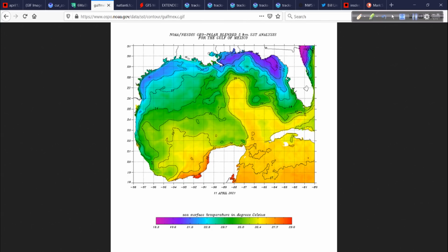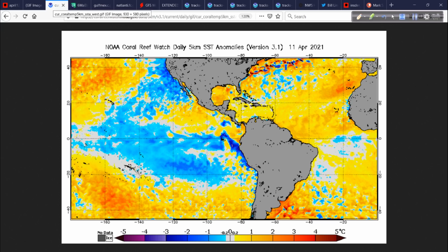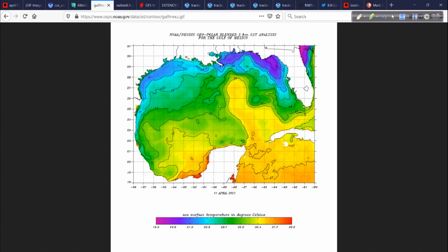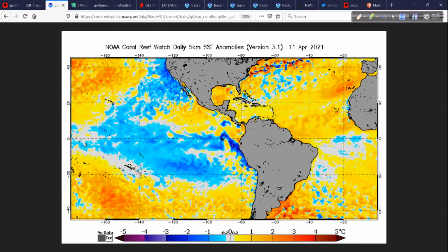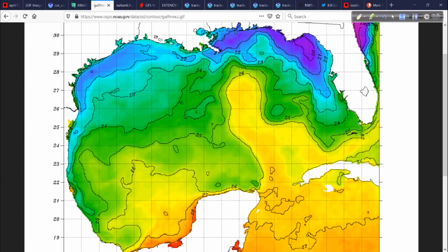All right. So moving away from anomalies, which is what this is, these are anomalies. These are actual sea surface temperatures. I like to keep an eye on this to see how water temperatures are progressing. And remember, almost the entire Gulf, I'll just go back real quick, is running above the long-term average. You see it right there in the middle. Draw your attention to it. It's all red and orange and yellow in there. Just one little pocket of blue, some cooler anomalies, but otherwise everything's running above the long-term average.